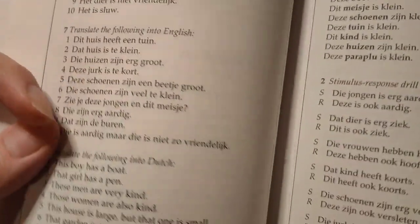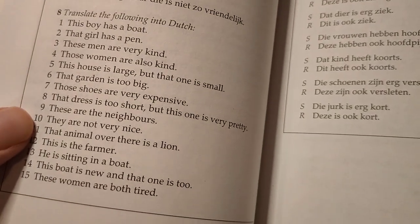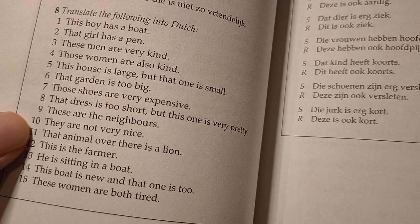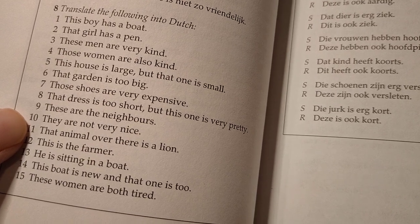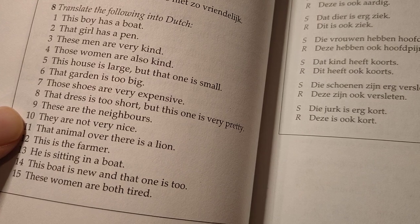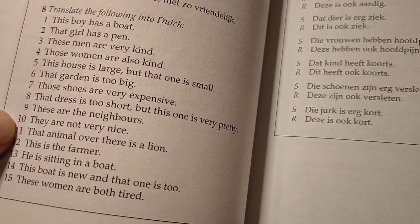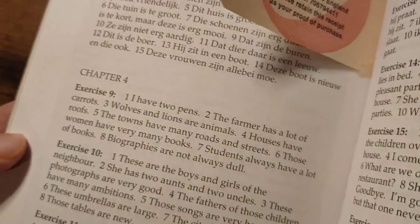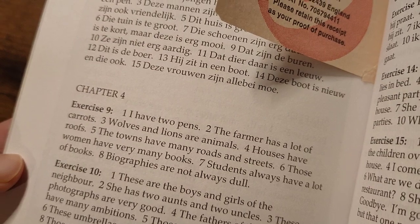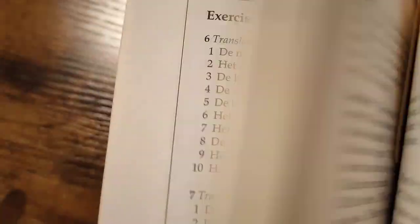That animal over there, there's a lion. That deer. Daarover, I'm making that up. It's not a word. Is een leeuw. That deer daar is een leeuw. I think I got daarover from Swedish.